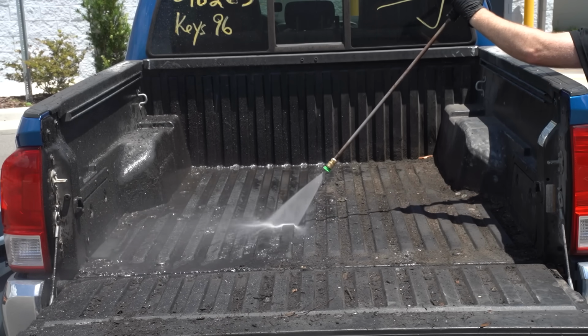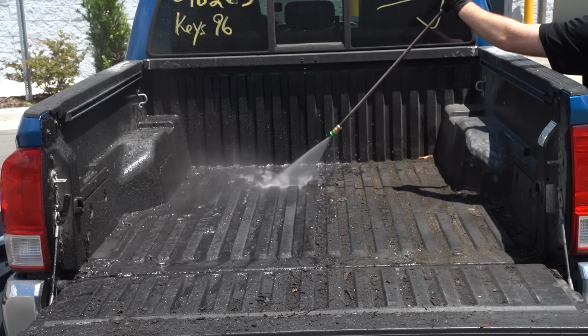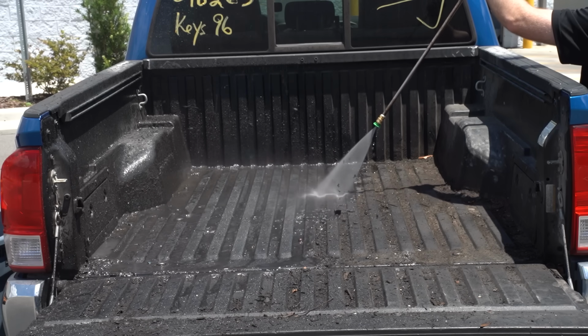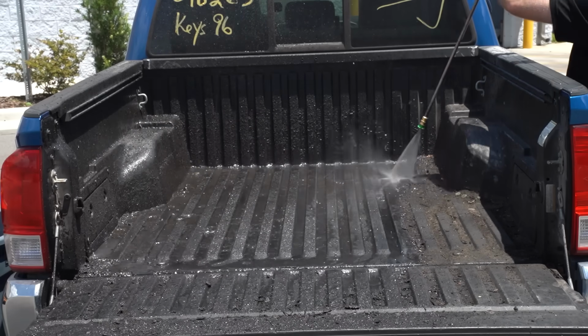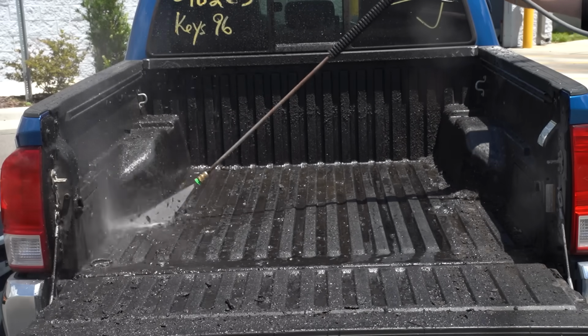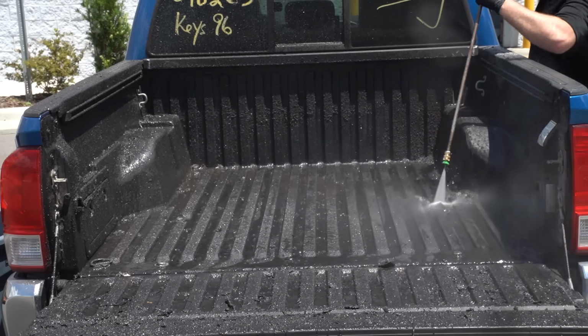So starting off this detail with cleaning the nightmare of a bed, I'm using the pressure washer to loosen up all this motor oil covered dirt, which went all over me and was not fun at all. And then I will spray the entire bed down with our Extreme APC, give it a nice scrubbing with a broom. I will get it pressure washed off, and I'll have to repeat that process two times because there's just a thick amount of grease on this. And if you guys have ever tried to clean a greasy bed, it is not fun at all.